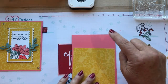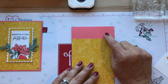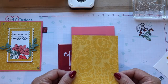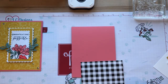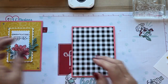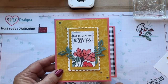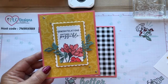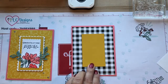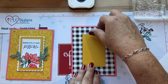So this is the same 4 1/4 by 11 piece of Flirty Flamingo folded in half. This is a 5 1/4 by 4. Look at the black and white on the back. I wonder if I did that. Do you guys want me to flip it around and see how that looks instead of the Crushed Curry side? How do you think that would look? This, and then our other piece. You guys tell me, what do you want to do?